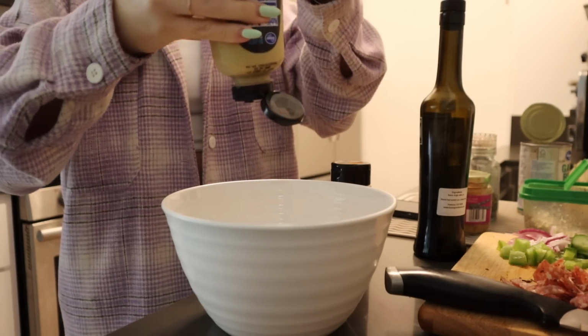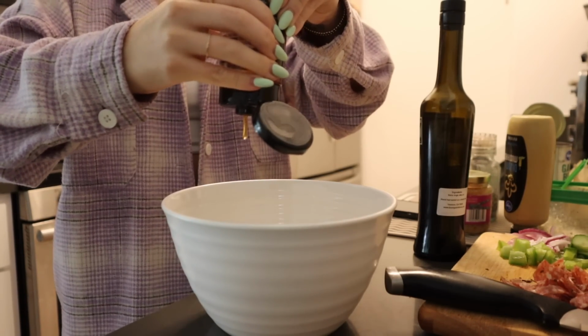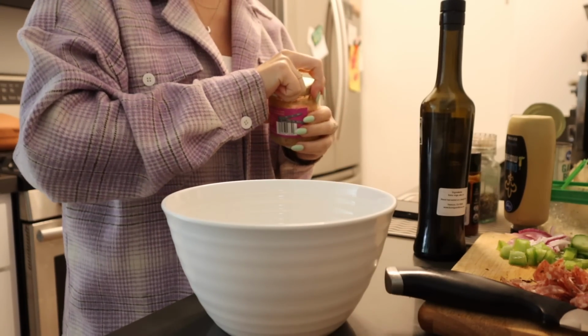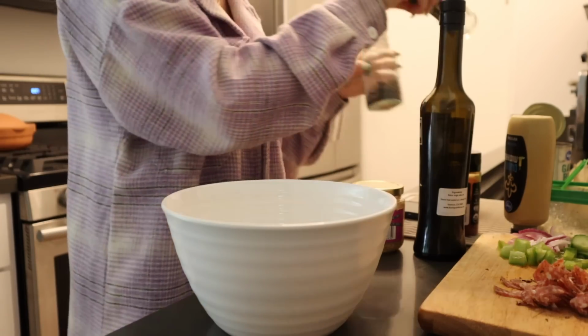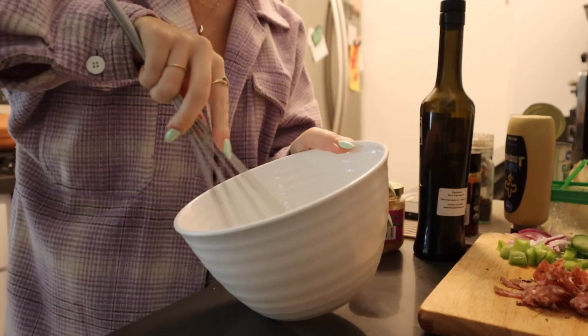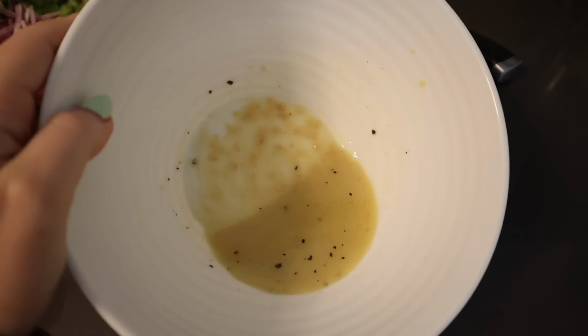All right, Dijon mustard. I'm gonna do a little bit of hot honey because that was really yummy in that other salad dressing that we made. Just a little, not too much, because I don't want that to be too heavy on this dressing that we're making. Garlic, that much. And last up, salt and pepper. And now we mix. Just a really simple dressing in there, and now we can go ahead and assemble our bowl.